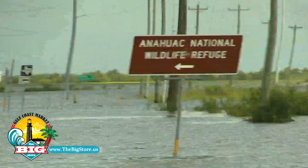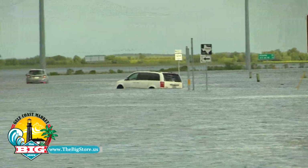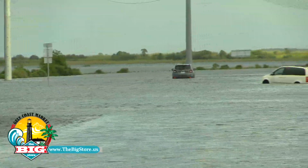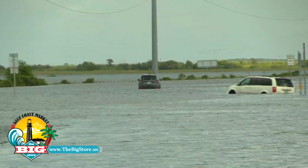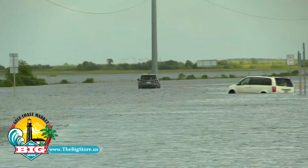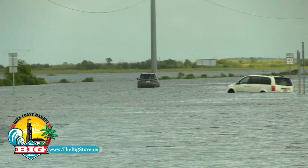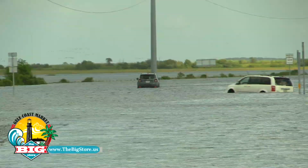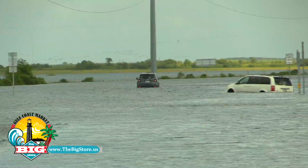I'm right here, right in front of where the Anahuac Wildlife Refuge sign is, and at the corner on 1985, I got reports that the water's about 3 foot deep there, because that road does drop down a little bit. As of right now, I would say this road's impassable. Turn around, don't drown. I can see traffic stacking up down the ways. Looks like the same thing here. People are pulling over, looking at it, and then most of them are turning around.